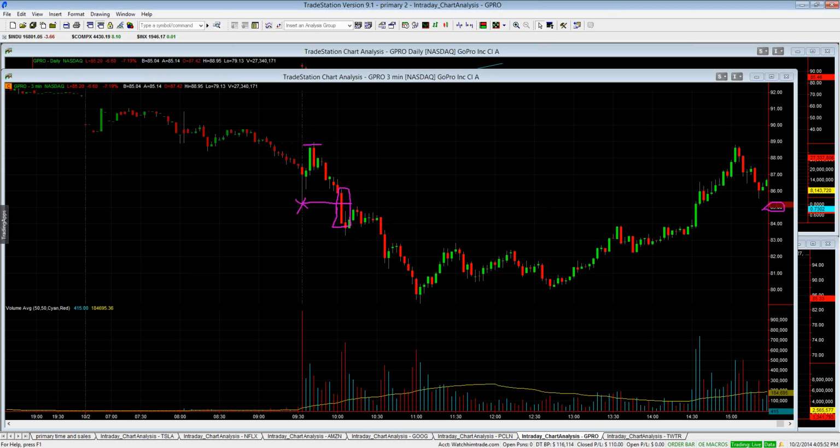Hey, you could have caught this move here too from 88 to 85 bucks, but I'm going to leave that one for the pros. I mean, the easy move was when you broke below that 10-minute low and cracked below 85 bucks. This was a very nice leg to the downside. I felt pretty easy to see coming.